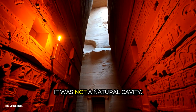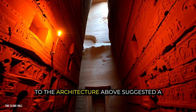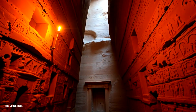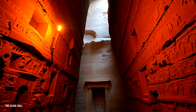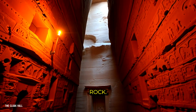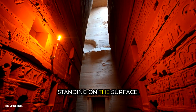It was not a natural cavity. The size and shape of the void, combined with its careful alignment to the architecture above, suggested a man-made chamber, possibly a tomb or a hidden ritual room. This was a complete surprise. The Nabateans, who built Petra around the 1st century BC, were known for their skill in carving tombs and temples directly into the living rock. But this chamber had been sealed for nearly 2,000 years, invisible to anyone standing on the surface.